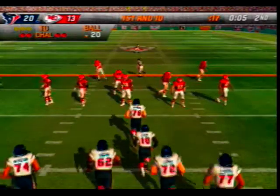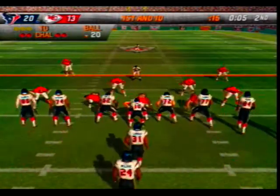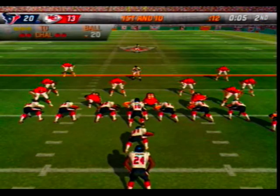And this should be the last play of the half. First and 10. Bring it up! This side, this side!